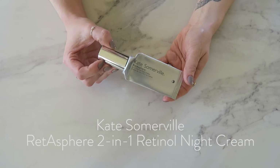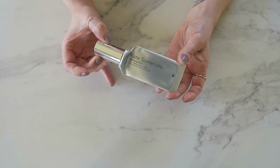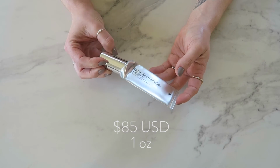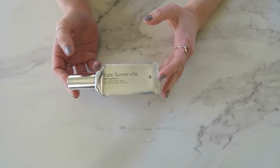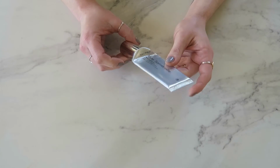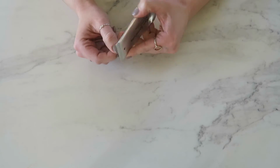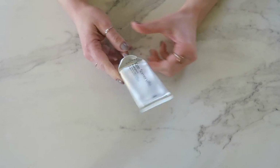Kate Somerville's RetAsphere 2-in-1 Night Cream. Now this is one of my all-time favorite retinols. I actually got this about this time last year, took some breaks from it, and brought it back into the fold during the fall time. I am very sad. It is almost out the door. I have to milk out the last of this that I can.